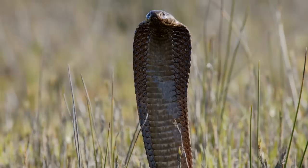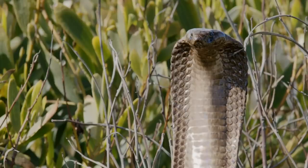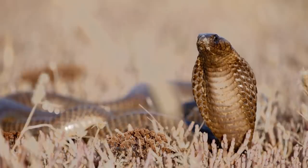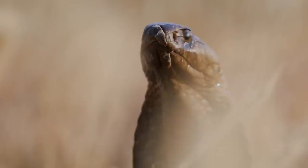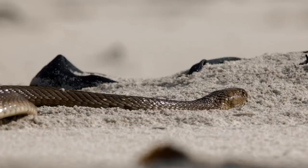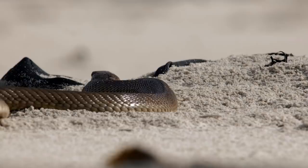Cobra. Widely regarded as the most dangerous cobra species in Africa. Also known as the yellow or copper cobra, this species ranges from butter yellow to dark brown.